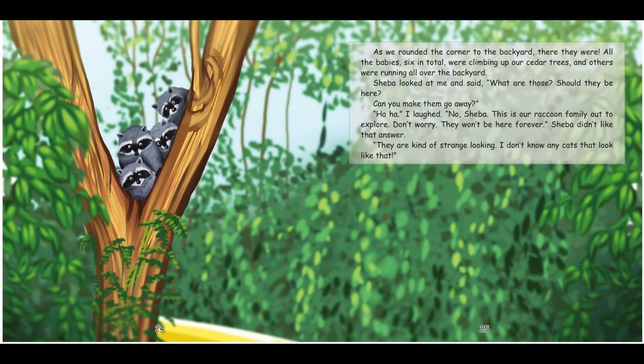As we rounded the corner to the backyard, there they were. All the babies, six in total, were climbing up our cedar trees, and others were running all over the backyard. Sheba looked at me and said, "What are those? Should they be here? Can you make them go away?" "Ha ha," I laughed. "No, Sheba, this is our raccoon family out to explore. Don't worry, they won't be here forever."